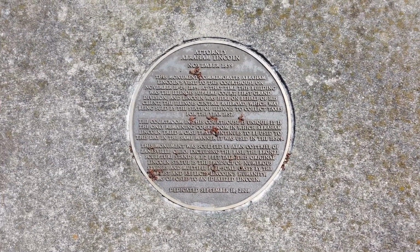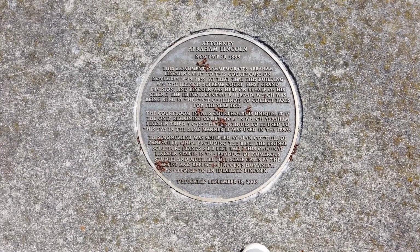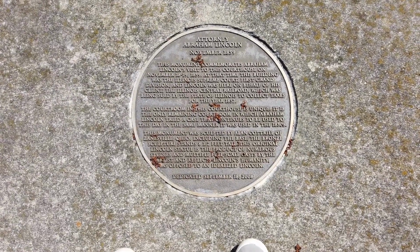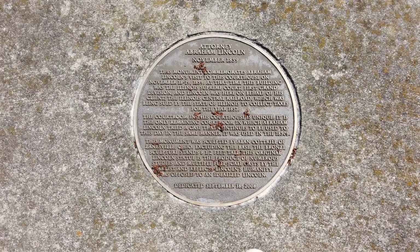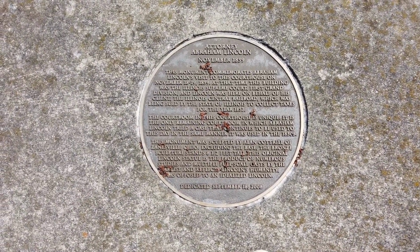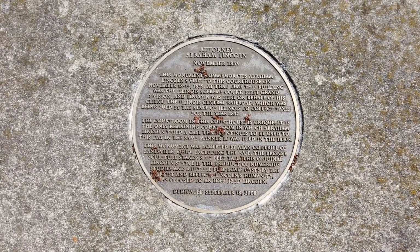This monument was sculpted by Alan Cottrell of Zanesville, Ohio. Excluding the base, the bronze sculpture stands 8.5 feet tall. This original Lincoln statue is a product of numerous studies and multiple full-scale casts by the artist, and reflects Lincoln's humanity as opposed to an idealized Lincoln.